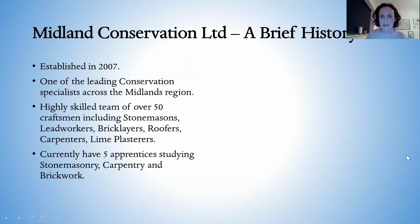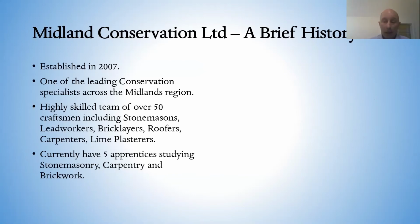There we are. So we're one of the leading conservation specialists. We've got a 50-strong team of stonemasons, lead workers, bricklayers, roofers, carpenters, and lime plasterers. I would say 95% of those guys are directly employed through PAYE. Amongst that group we also have 5 apprentices studying stonemasonry at York College, which is a 3-year course, and others studying carpentry and brickwork at Stafford and Walsall colleges.